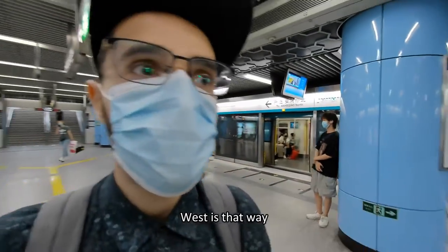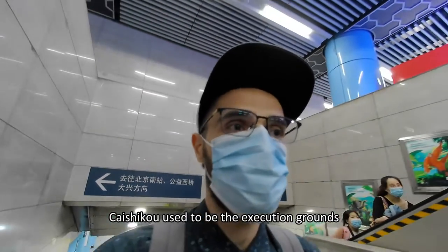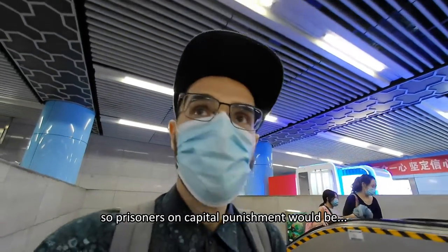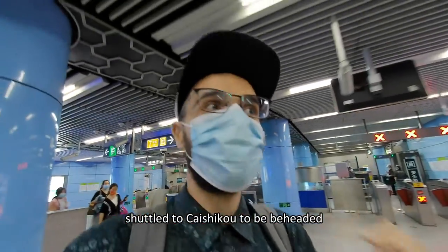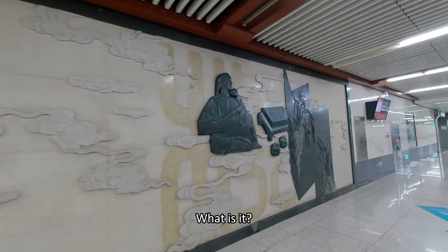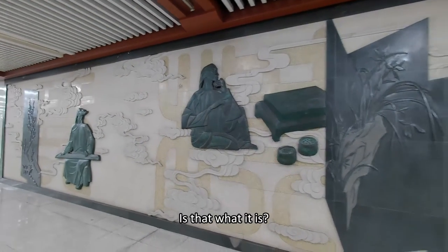West is that way. Caishikou used to be the execution grounds during the Qing dynasty, which was the last dynasty. So prisoners on capital punishment would be shuttled to Caishikou to be beheaded. We have a bit of mural art right here. What is it? Some intellectuals, is that what it is? Thinking?